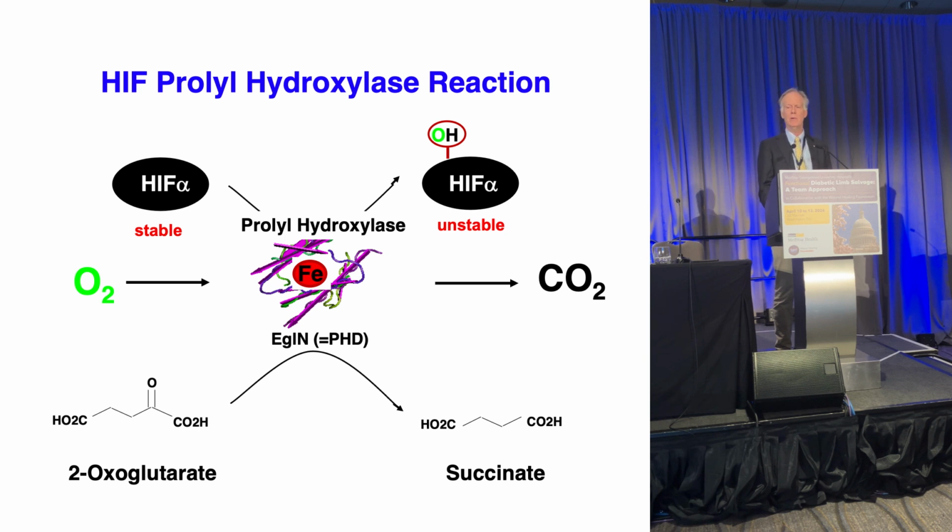And finally, although not shown here, these enzymes have very low oxygen affinity, so they're very sensitive to changes in oxygen in a physiologically relevant range.